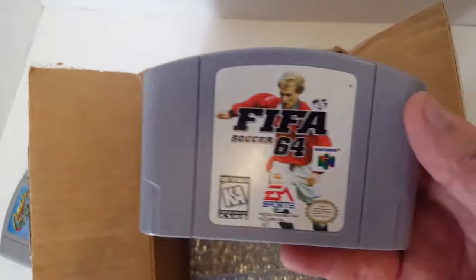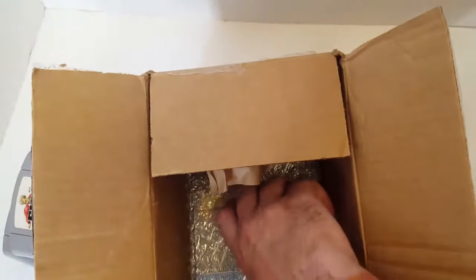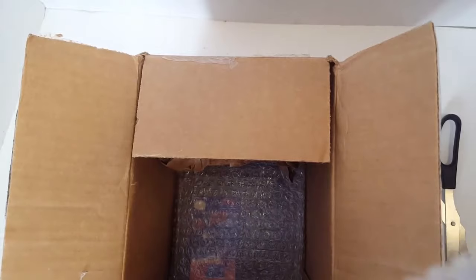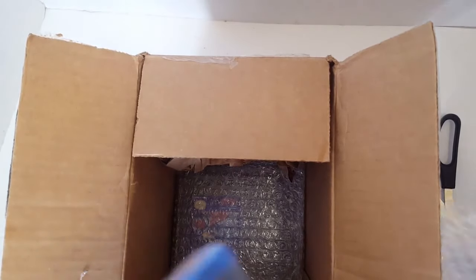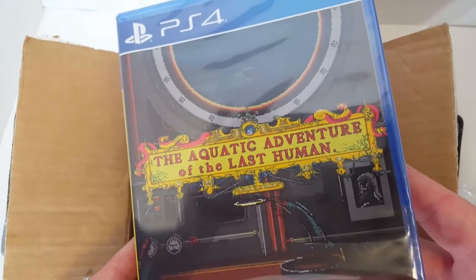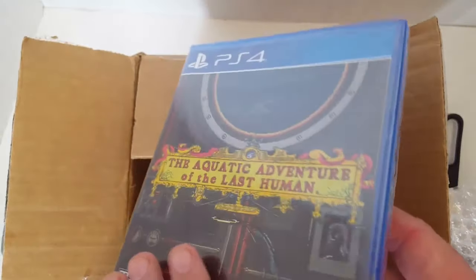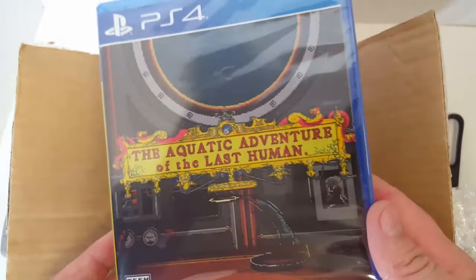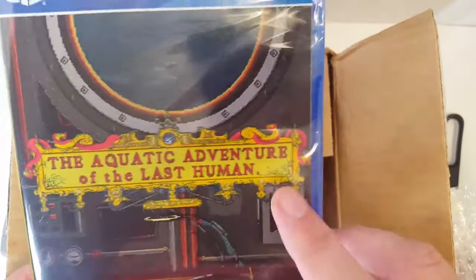And FIFA Soccer 64, in good condition. And then the game that was first released. Oh, there's another game in here too, I forgot about. The Aquatic Adventure of the Last Human on PS4. And this comes from Hard Copy Games. I did pick up their second release, which was Lit Spear, and that was recently shown in a previous video. But this was their very first release, and I believe this is the variant cover for that release. So very happy to add that.